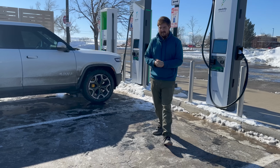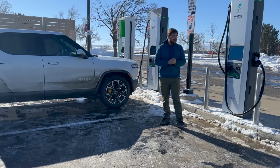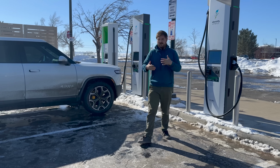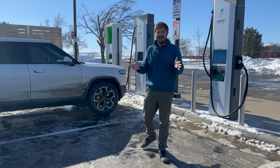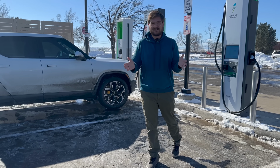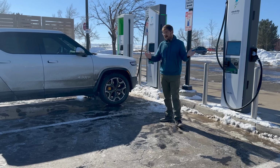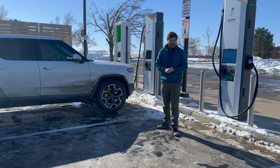That's a working theory. The other theory actually is that maybe Electrify America has software updated these chargers to, for whatever reason, have a looser isolation test to allow the charging process to begin, and it actually working. That could be. Or it could have been a fluke, and we don't know why this happened.